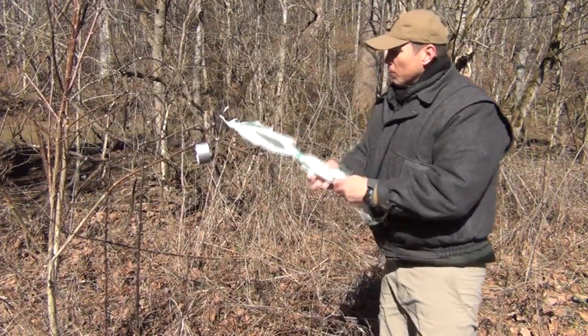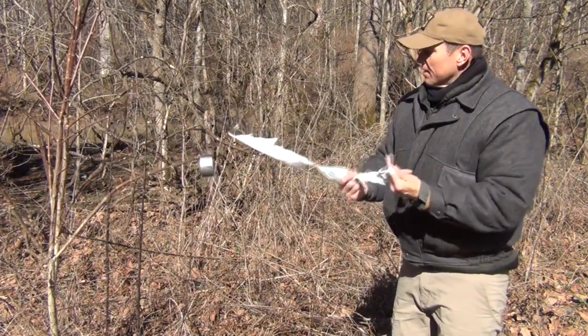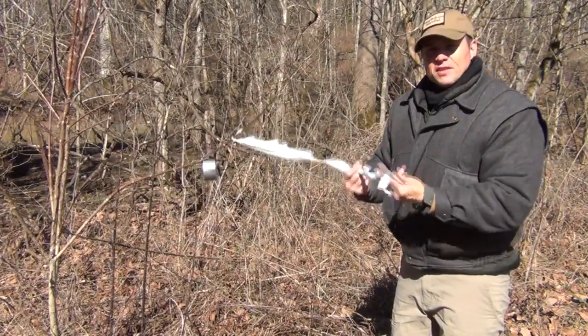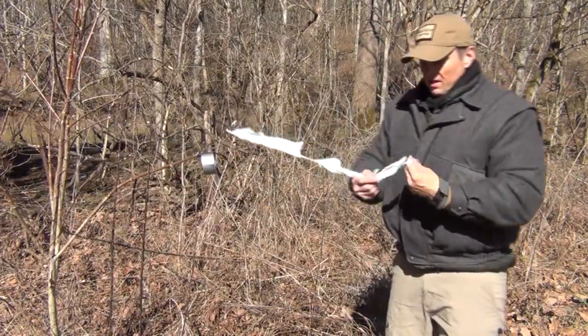And then what we want to do is we want to take this and we just want to twist it. And again, there's no fancy method to this, just tie it off to something and twist it. Of course, you can see we got our duct tape hanging here.